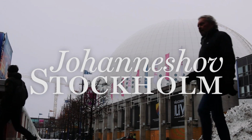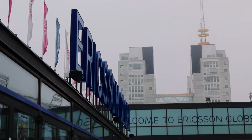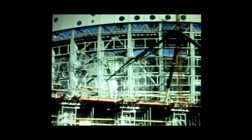This is the reason I came to this frozen tundra. This is the Ericsson Globe. The stadium started construction in 1986, took 2 years to complete, and broke its record attendance of 16,531 in 1998, when the Spice Girls came to Stockholm.